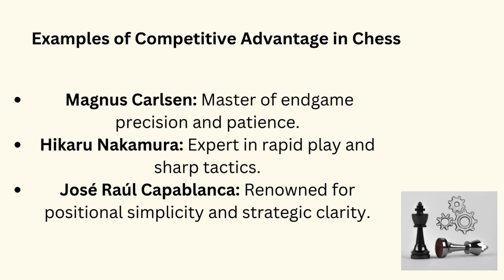Magnus Carlsen, he's a master of endgame, precision and patience. He's a positional player. He has that ability to grind down opponents in equal or slightly better position. So his advantage is that patience and precision in the endgame. Hikaru Nakamura is known for his speed and tactical ability, especially in blitz and bullet formats, and his competitive advantage is his sharp tactical awareness and rapid play.